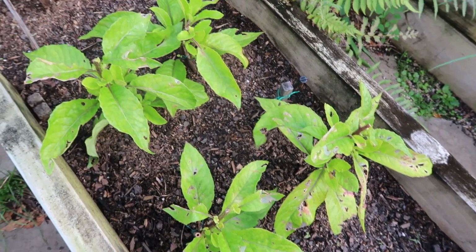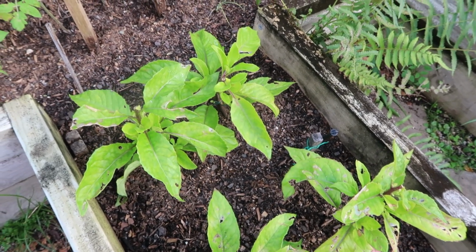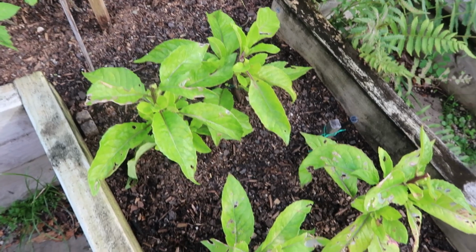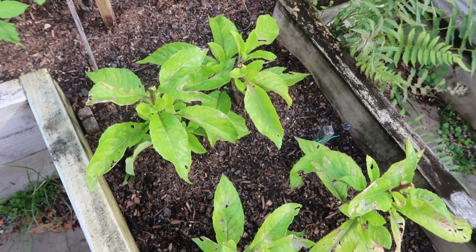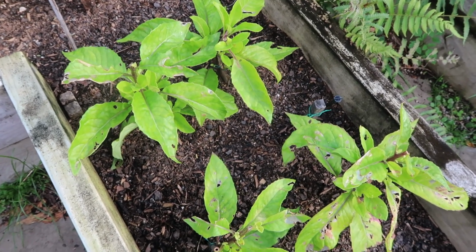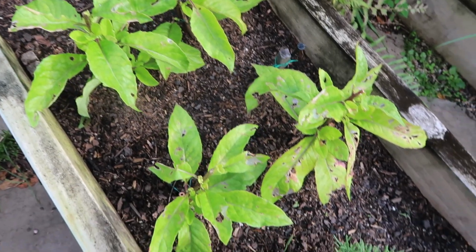caterpillars. But as I said, I have made up a bit of a natural spray, and I'm just going to really need to keep on top of spraying them, hopefully it's only another couple of weeks before the colder weather permanently sets in, and then we will not have caterpillars anymore.